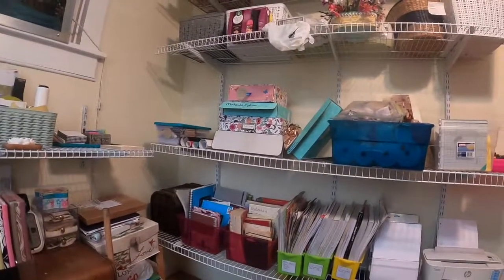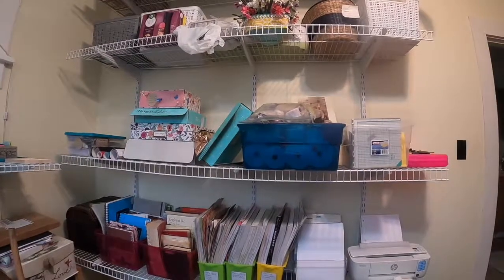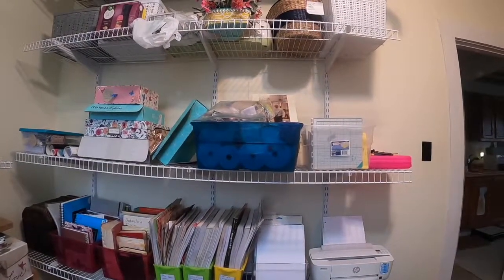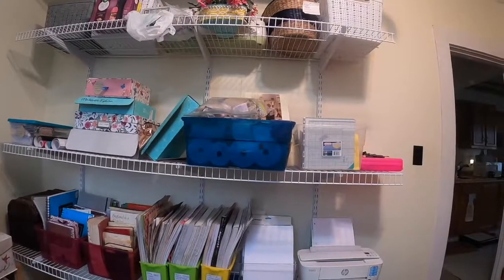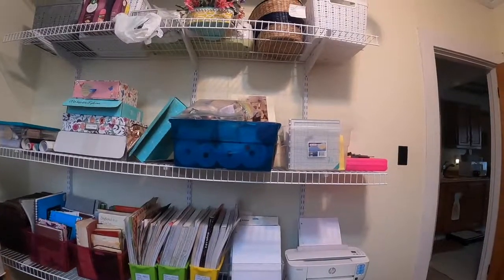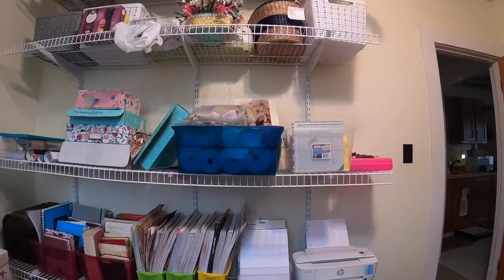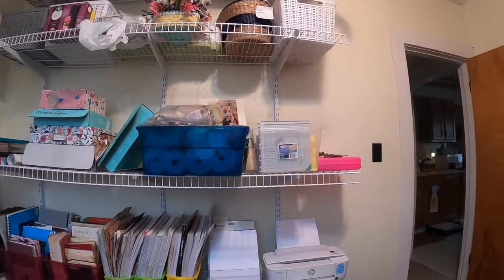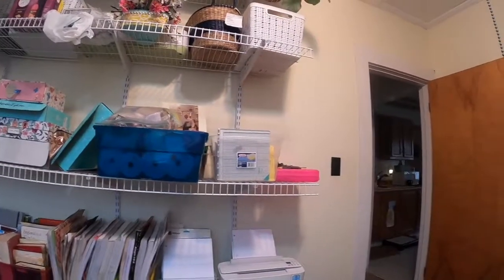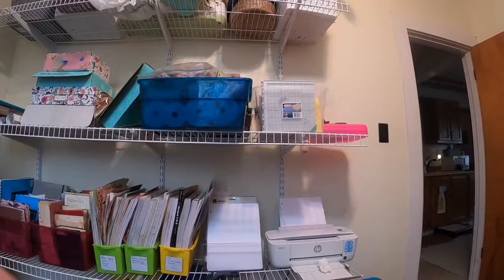This shelf behind me, I definitely reorganized. This blue tote in front of you is full of ribbon, and I had this idea. Actually, my husband and I kind of had this shared idea to use a dowel rod to put my ribbons on, and this way I can see what I have and use what I have. Oh, sorry guys, I can only hold so much.